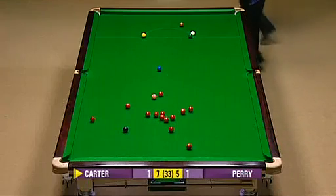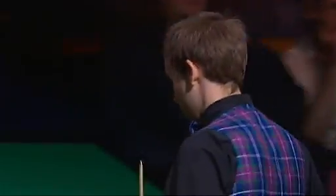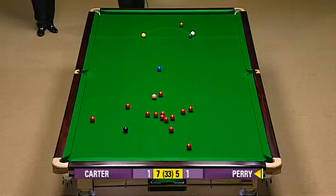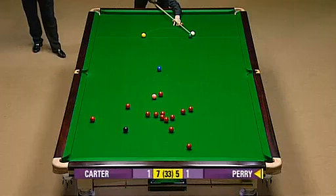Ali Carter won. Could have taken on the brown, but with the reds well spread, preferred a certain snooker, leaving Perry in loads of trouble. Got to get an awful lot of side on this to get to this red that's sitting on its own here.